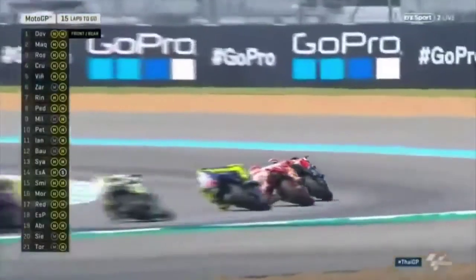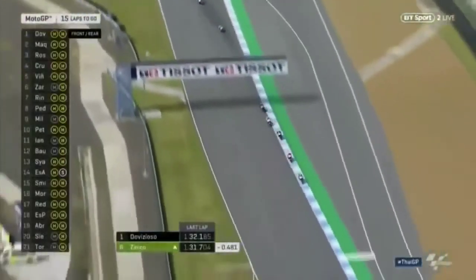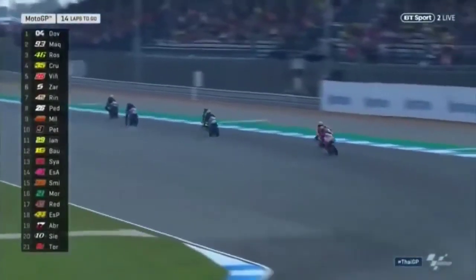Relatively speaking, Dobby's leading them all off at the moment from Marquez and Valentino Rossi. A minute ago. Jorge is watching this. Yes, so just in a 32. He led the whole lap at 32. I did say slow bicycle race, and that's what we've got at the moment. 13 till now.